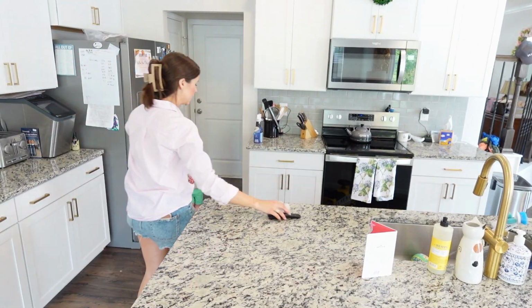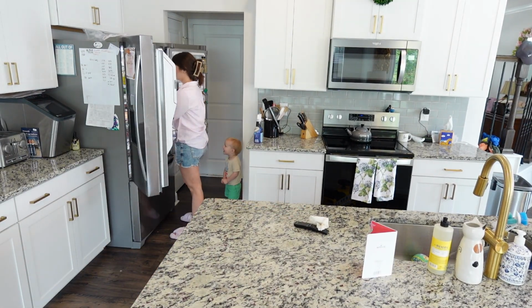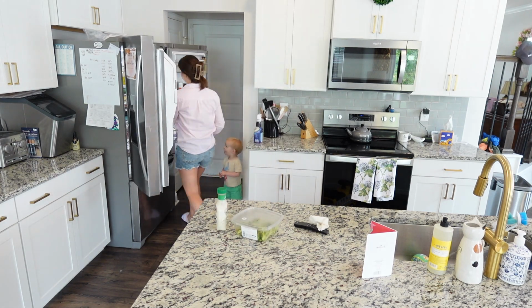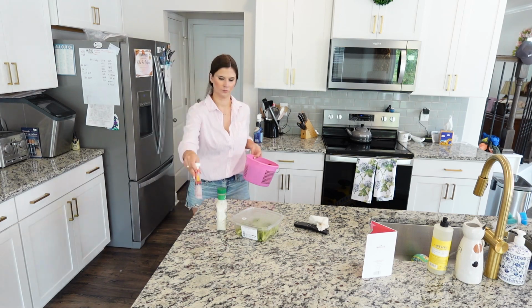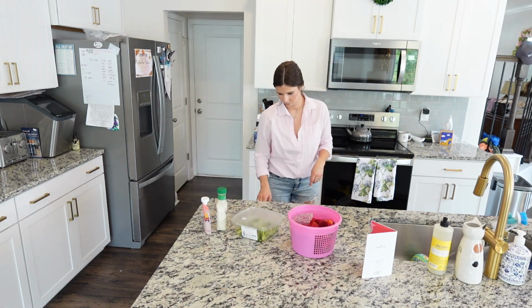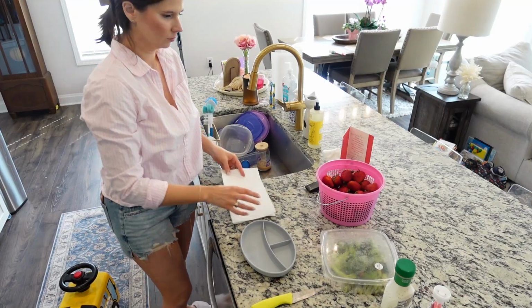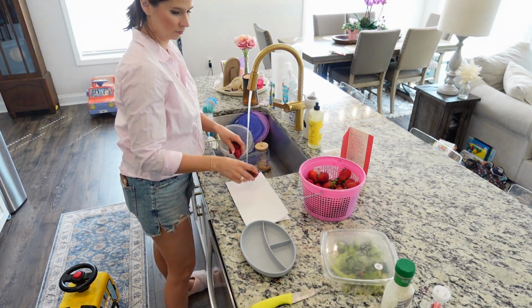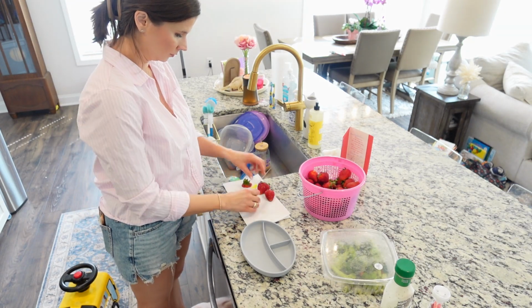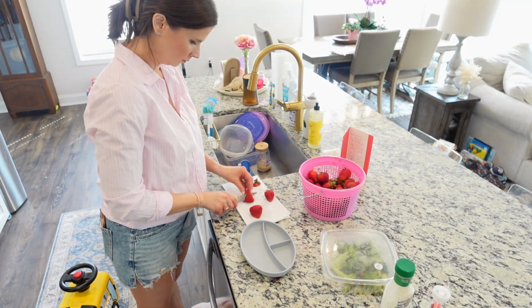So at this point, Drew was telling me that he was hungry. I definitely think he's going through a growth spurt right now because it had been so hard for me to get him to eat, and now he's actually asking for food. So I can't complain. I'm going to fix him a snack. Right now, he's super into broccoli, so he's going to be having some broccoli with ranch, and he will just eat it raw. So I am so happy about that.